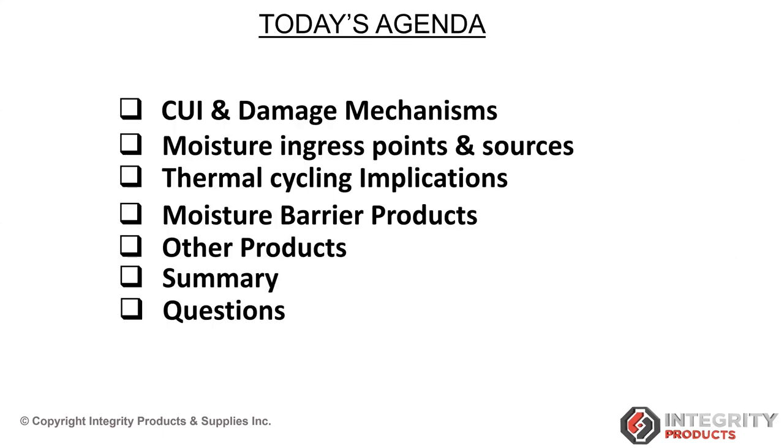On today's agenda, we're going to be discussing CUI and damage mechanisms, moisture ingress points and sources of moisture, thermal cycling implications, moisture barrier products that we have, and some additional products that Integrity Products carry as well. We'll do a quick summary, and then we'll leave it open for some questions towards the end.